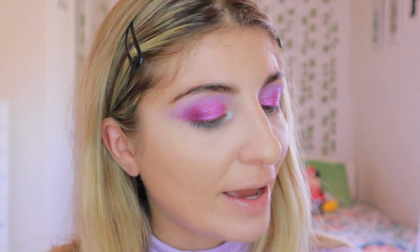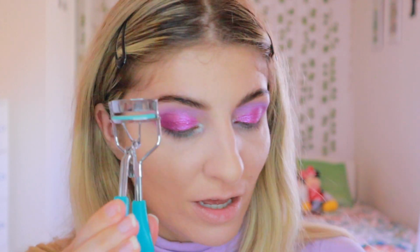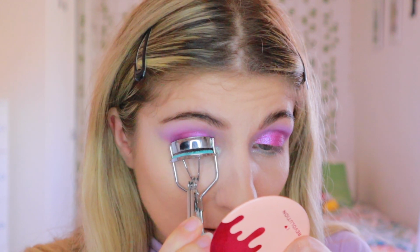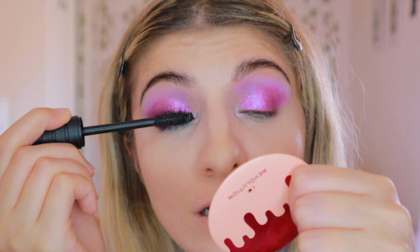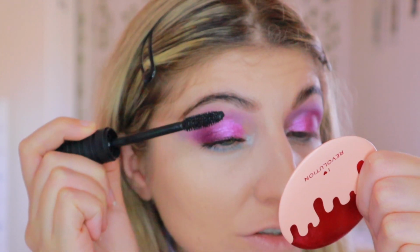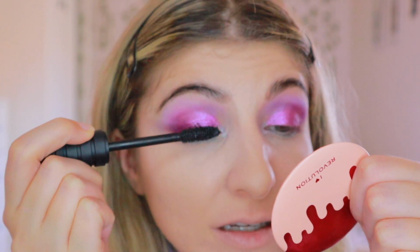For mascara, I'm going to be using this one. This is the Climax Extreme Mascara from NARS, and I'm going to curl my lashes. I'm going to apply the mascara. I absolutely love that. It really grips onto my lashes really well.